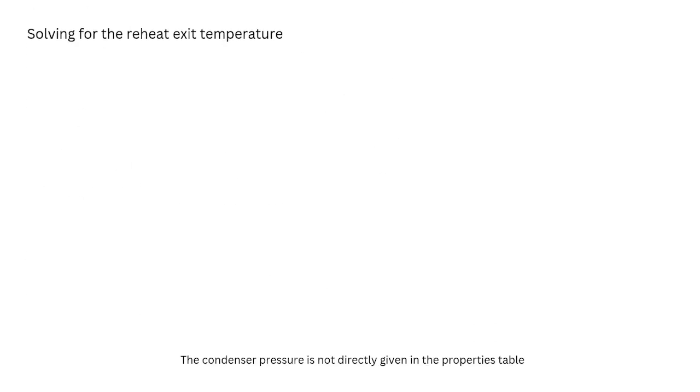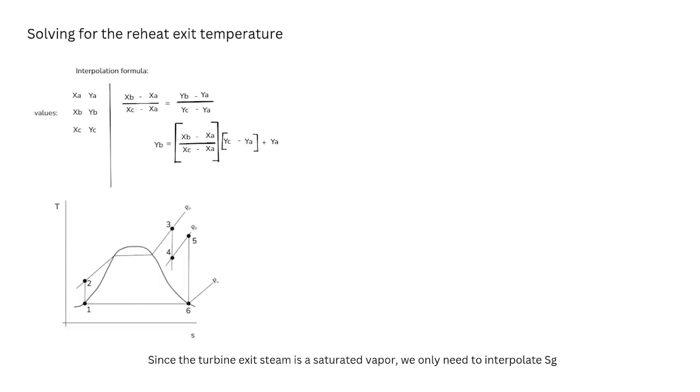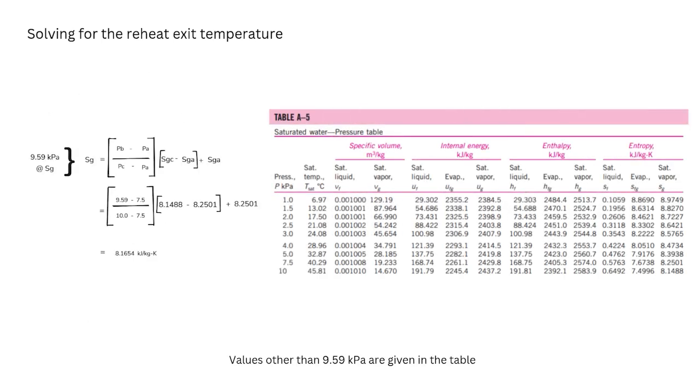The condenser pressure is not directly given in the properties table, so we interpolate using the equation, where XA, XB, and XC are the top, middle, and bottom values respectively, the same as YA, YB, and YC. Since the turbine exit steam is a saturated vapor, we only need to interpolate SG, which then is 8.1654 kilojoules per kilogram Kelvin. Values other than 9.59 kilopascals are given in the table.